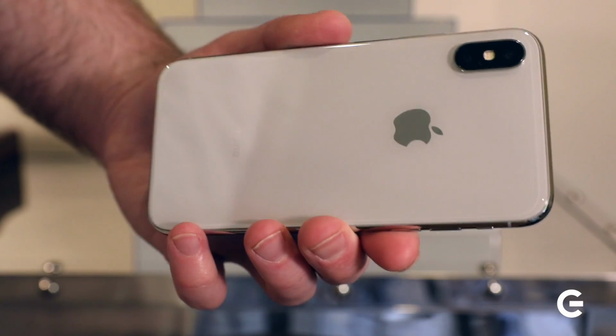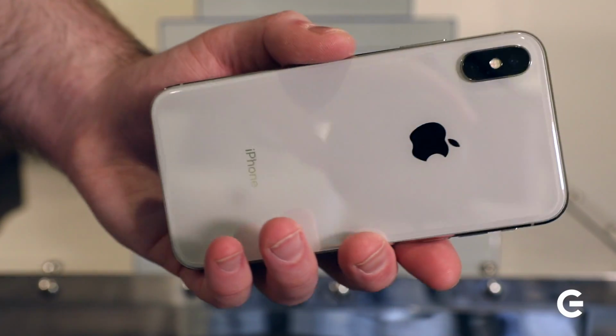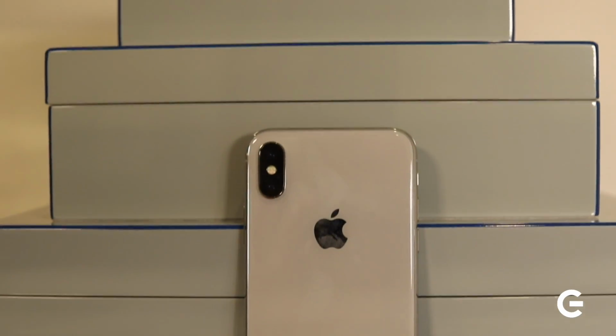So just starting with the design of the phone, it really feels like this is the phone that Apple wanted to make 10 years ago when they came out with the first iPhone. It just feels like something they've been planning and waiting for until the technology and the manufacturing capabilities were right. This is just beautiful. It has an incredible stainless steel band around it. It's sandwiched by two sheets of glass, glass that Apple says is actually the strongest glass in a mobile device ever.